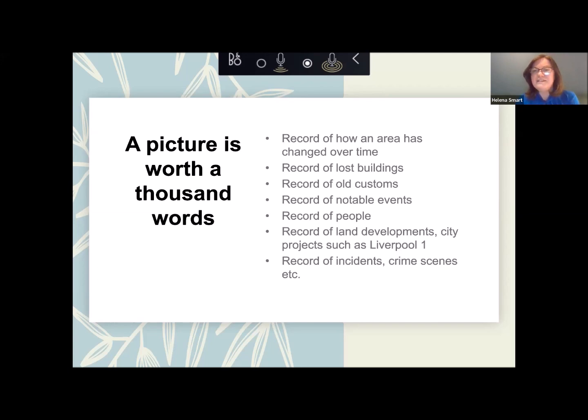And then about 5 years into living here, I was approached by a gentleman, Joe McLaughlin, in the archives. He was a retired policeman. And he came in and said, I've been documenting the rise of Liverpool 1. I'm an ex-policeman. I have access to areas that you wouldn't get access to. I know all the security guards. And he could get really high up viewpoints. He brought in this collection and it was just phenomenal.